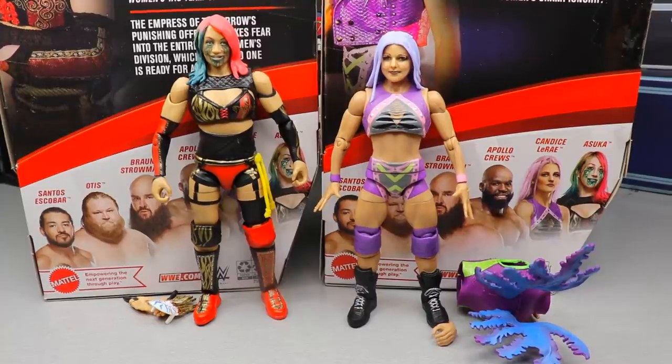Liking the colors that we got going on with these figures, and they do feel good in the hand. I do have my gripes about them, which we are going to get into. But before we do that, we have to run through the accessories and a closer look at the figures themselves. One thing you're probably going to notice is Candice LeRae's height. She is listed at 5'2", and Asuka is 5'3", but it looks like Asuka is 2 or 3 inches taller here, referencing this figure-to-figure comparison. We are going to see what she looks like next to other figures, but I can say without a doubt, I think Candice LeRae is too short, and we will break that down.